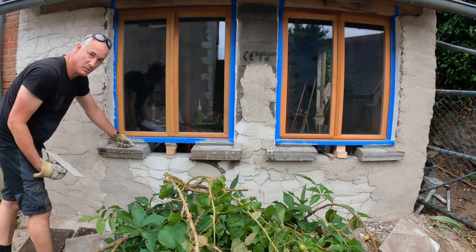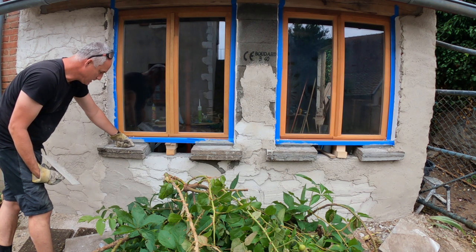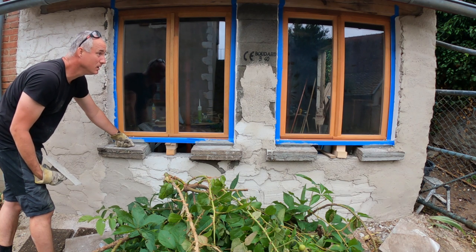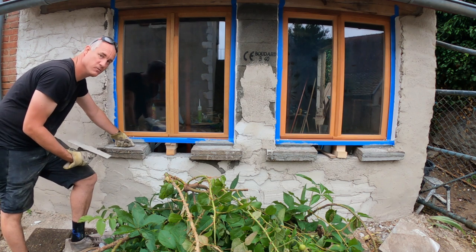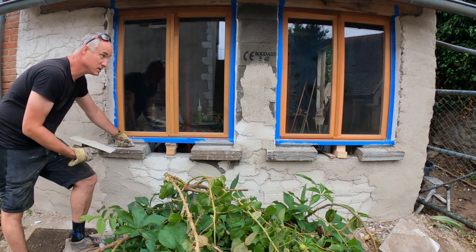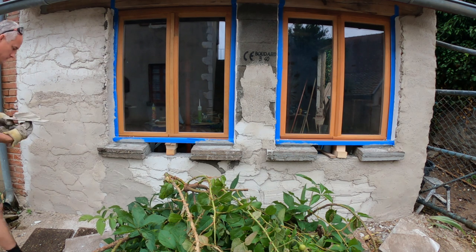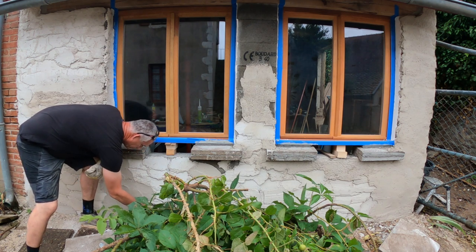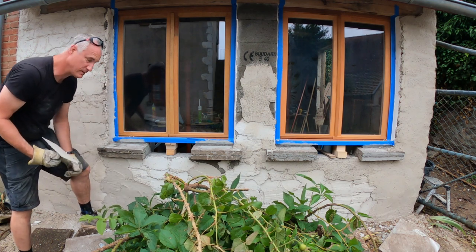I think I've got the winning formula now. I made the mortar a lot wetter than before, and I'm doing it bit by bit, not in too much of a rush. That side polished up really nice. Once it's a little bit set, I'll wet it again and then go over it with a sponge and sort of polish it, making sure that everything is really, really wet. My confidence is slightly restored.